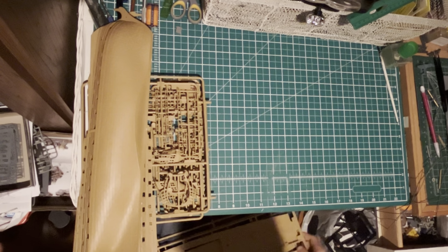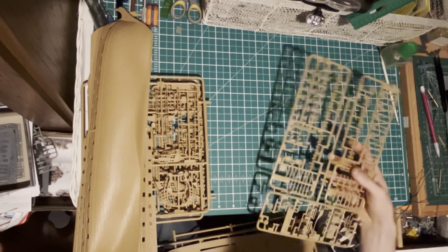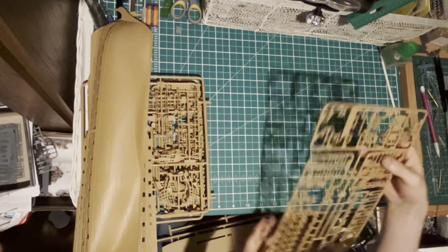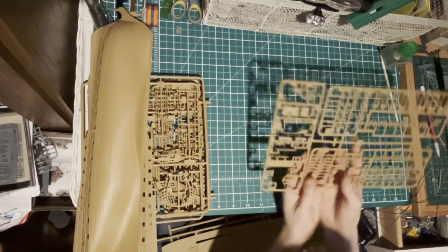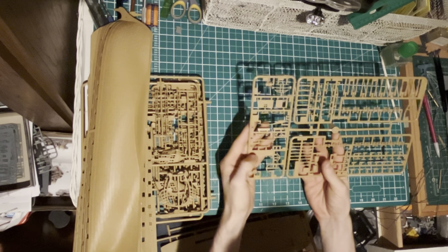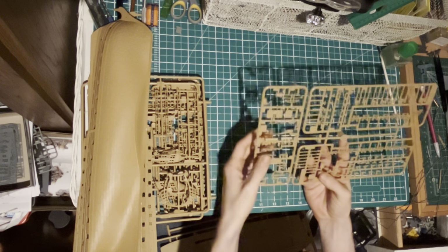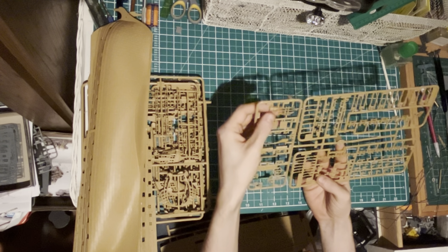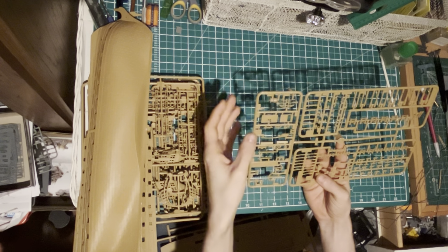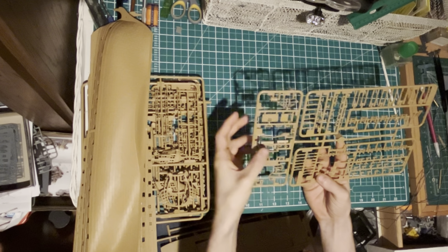Anyway, so moving on from there, here is another one of our previous sprues, but where this one differs is that this also has some more stuff for Superb. So we of course have part of our wheel. We have something for the capstan, anchor parts.